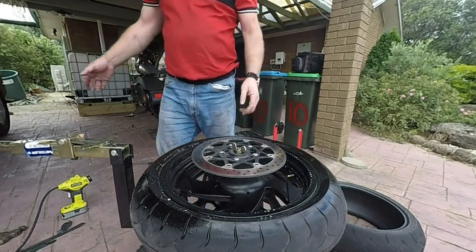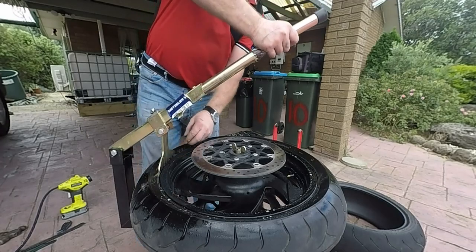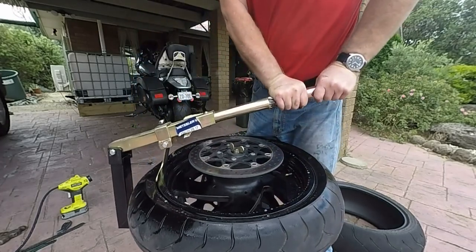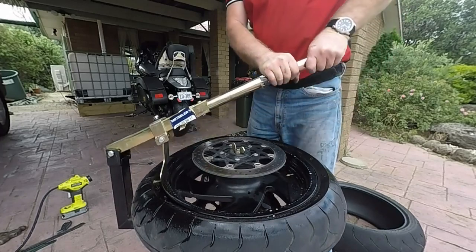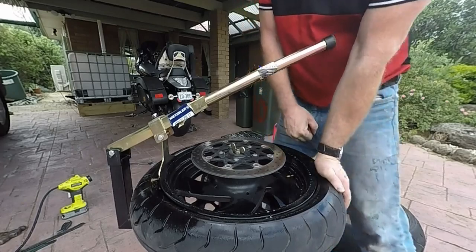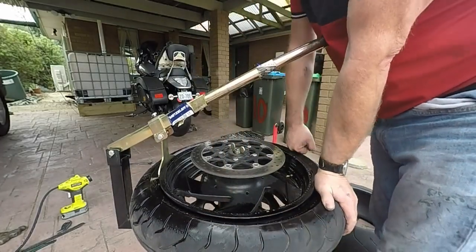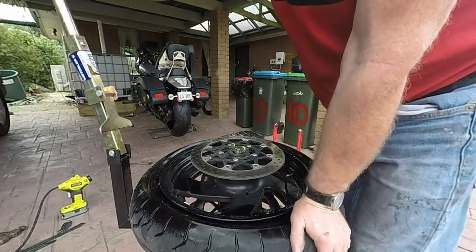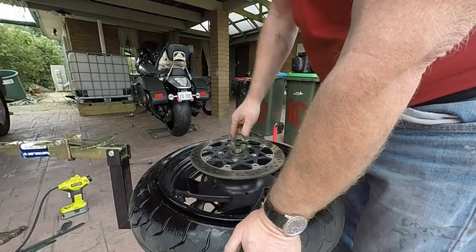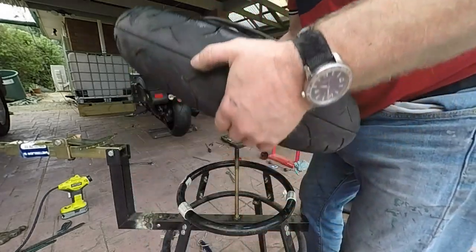As you can see, the leg's welded on, but I don't know if it'll last. We'll soon find out. Once it starts to come off the bead, it's quite easy. Just pushes off the rest by hand, as you can see. It's like that. And we'll take the other side up.